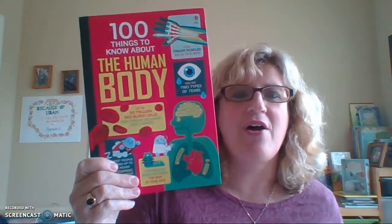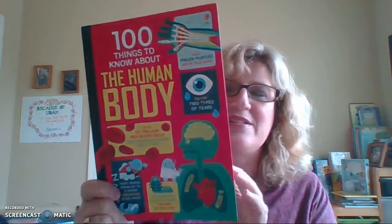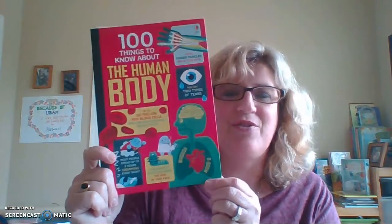This is one of our newer titles. This is 100 Things to Know About the Human Body. This is just a neat book to have around the home with all kinds of different facts and different things to know about the human body. I think it's good for all ages here.